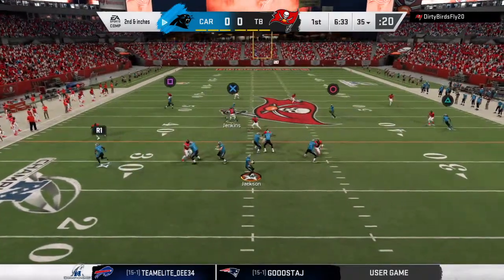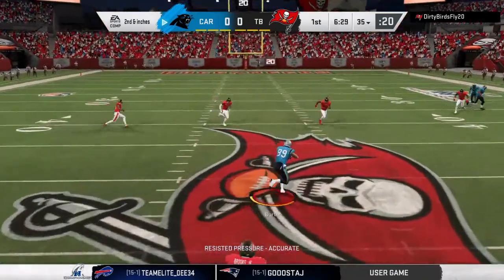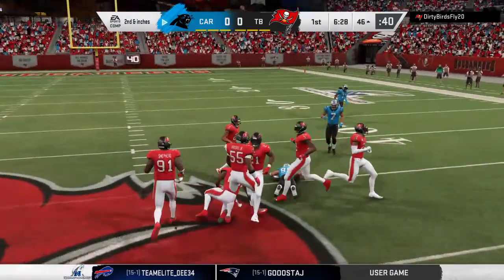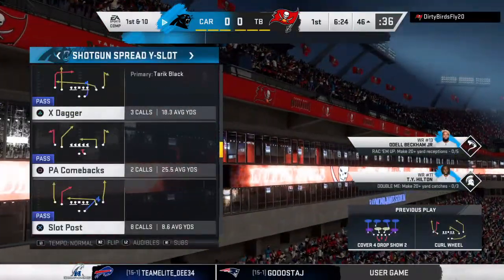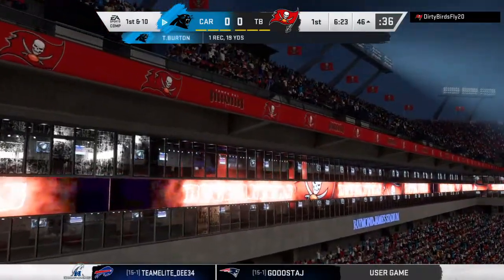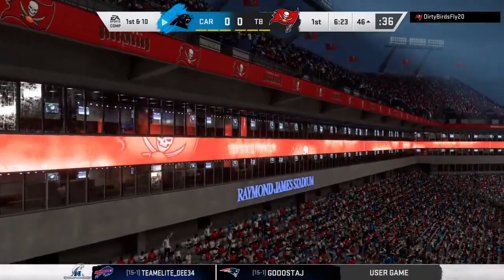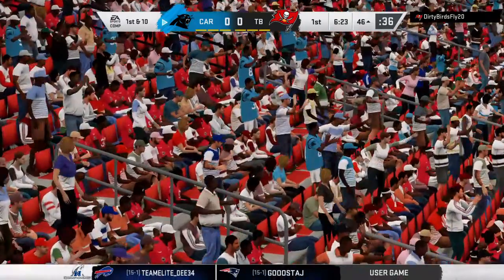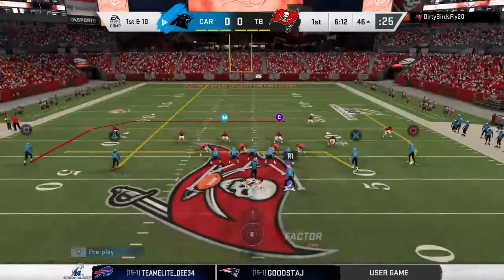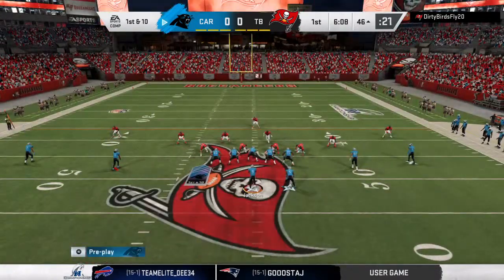On second and inches, Jackson. Open man is Trey Burton. 19 yards to pick up there. Move the chains. I do believe we'll see a little bit more of this as this game progresses, because when you can have that type of a gain in the middle of the defense, it hurts them in so many ways, because most teams like to be strong down the middle. And if you can sting them there, that opens things up for you on the outside as well.